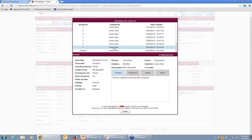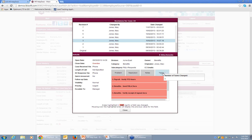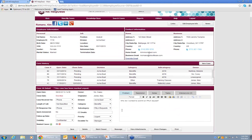In the first revision by Mary Jones, it was originally unassigned, but she assigned it to the benefits group. The case previously was tagged as high. It was moved to urgent. And in revision number 3, you can see the red asterisk. Several tasks were created manually on the fly, and so forth and so on throughout the whole case history. Also, we like to note that not only is this information available from the dialog box that I just showed you, it's also available in a printed report, and we'll show you when we get to the report settings.